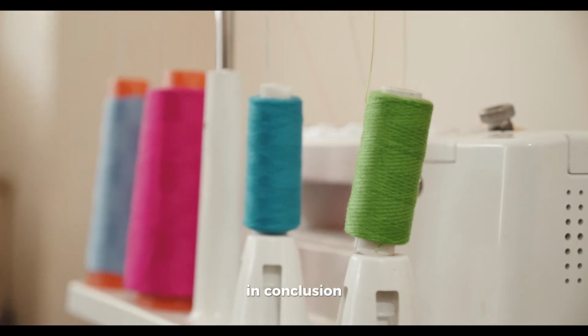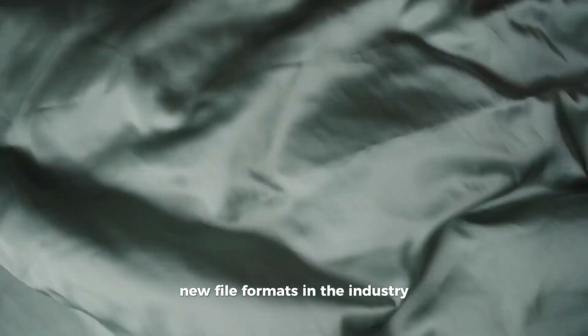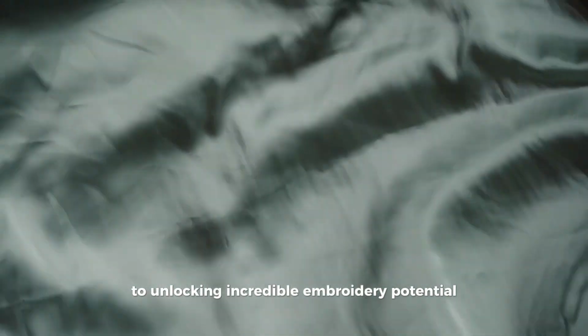In conclusion, Husqvarna Viking's HUS embroidery format, developed specifically for their high-performance machines, may have faced new file formats in the industry, but remains a significant part of the brand's rich history. For users who value the durability and quality of their Husqvarna Viking embroidery machines, the HUS file format continues to be the key to unlocking incredible embroidery potential.